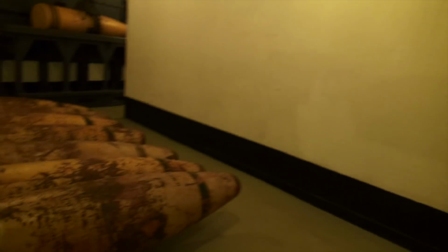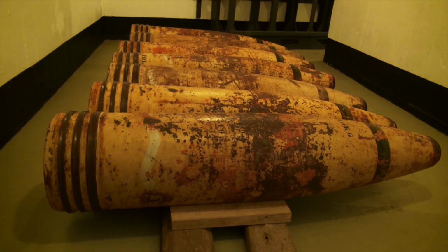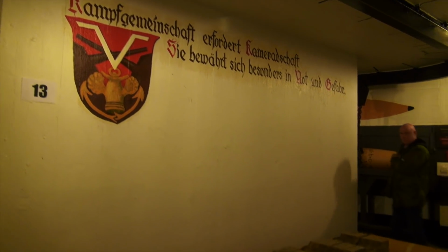Another munition room with more grenades. And there's a lot of grenades that were left behind here that were never fired.